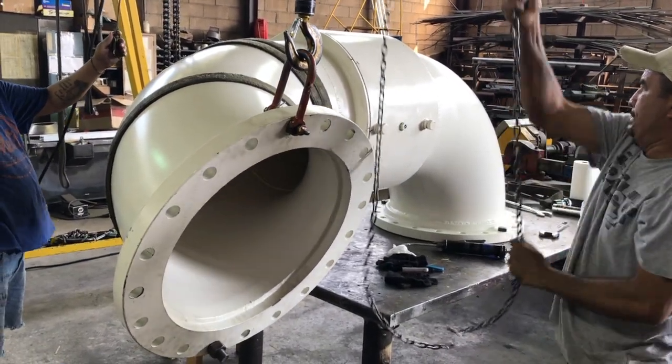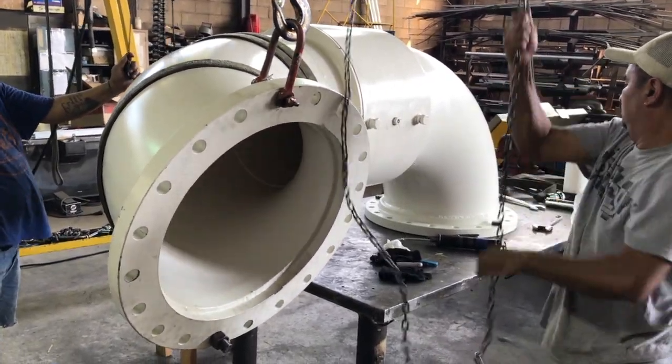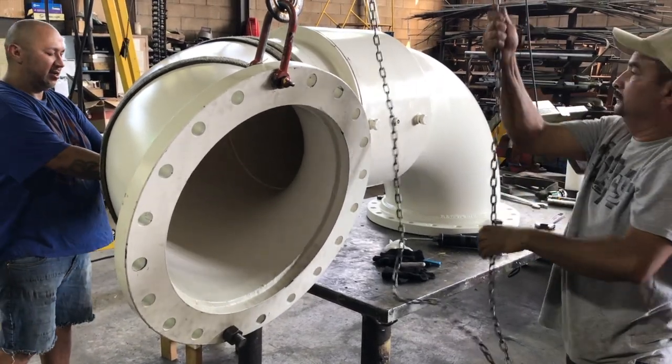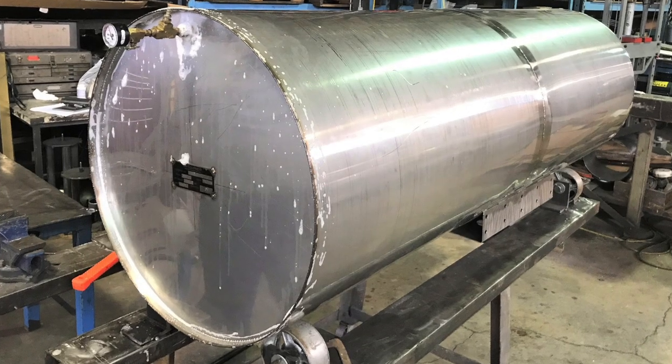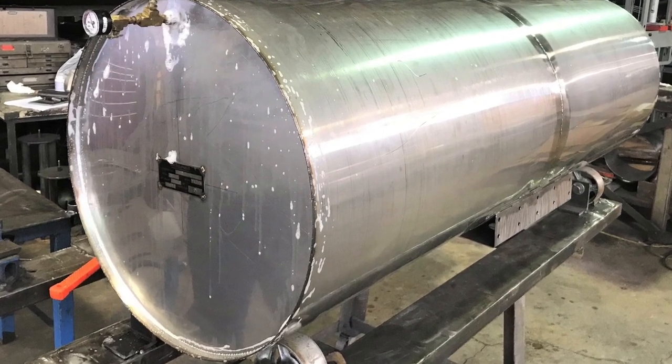All swivel joints are internally air tested and hydro tested at the GNY machine shop before shipping. Floating arms with flanged ends are air tested and hydro tested. The stainless steel floats are air tested.